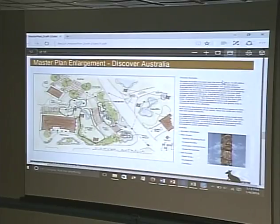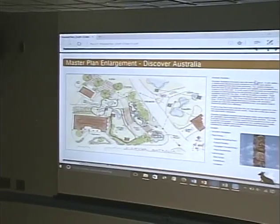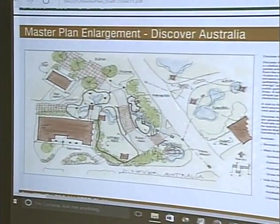Moving along, the second area we looked at was the Discover Australia Trail. Just to orient everybody, this is the main connector through the zoo here. This is the exit to the Tropics Trail. The new W. Morgan Center sits right here.